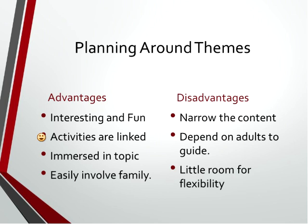You can become very immersed in the topic with your decorations, with the things that you use in the classroom. You can easily involve the family because they know each week or month what your theme is, right? And one that's not on here is that there are so many ideas for themes out here.